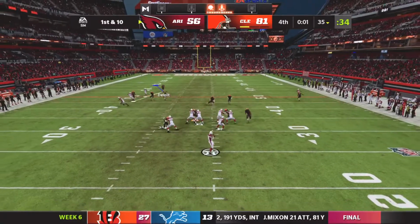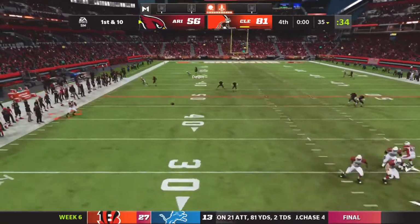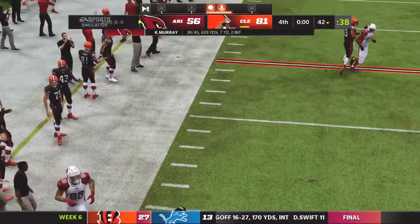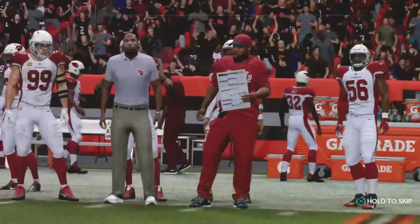Murray, one final try. Throw left side, complete to Ingram. And he'll be out of bounds after getting this one across the 40.